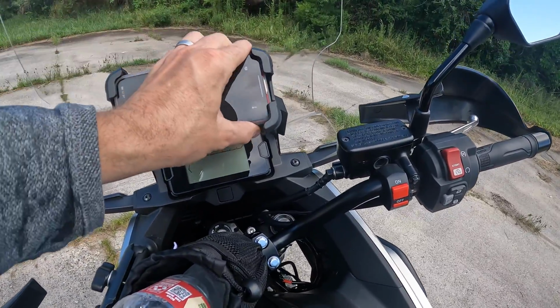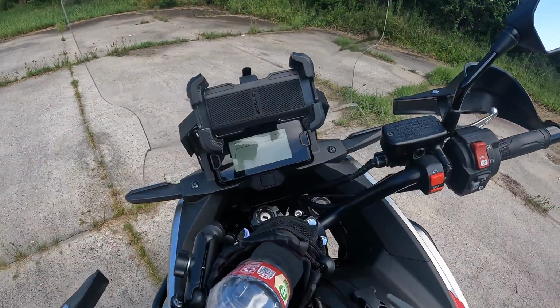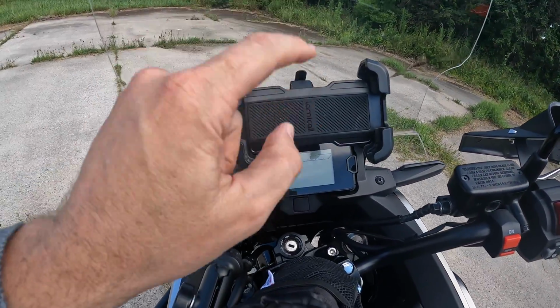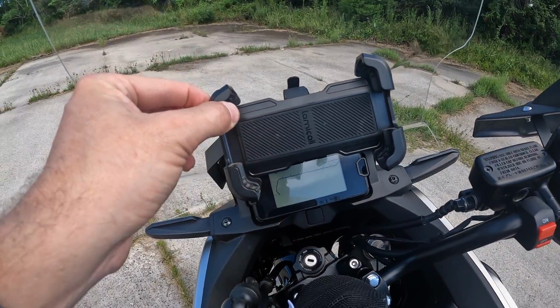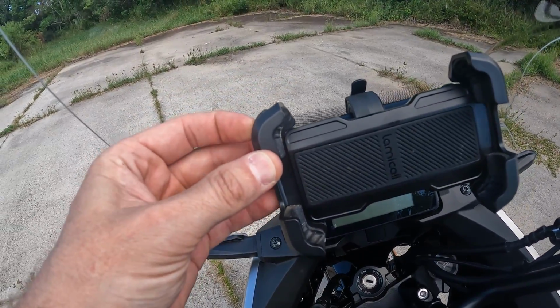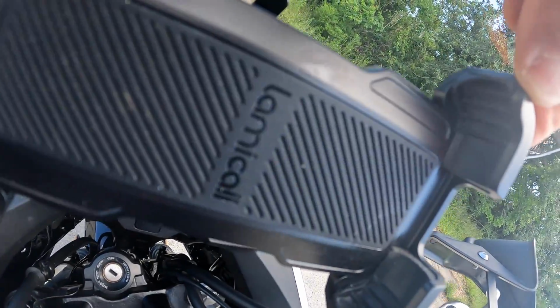Let's go on and get my phone off here. There we go. So we got my phone off. As you see, I got my mount. This is a really cheap one. I've used this on multiple bikes. You guys have probably seen it in many of my videos, but the thing I love about it is if you see over here, there's a rubber grommet there. On every single side is a little rubber deal.